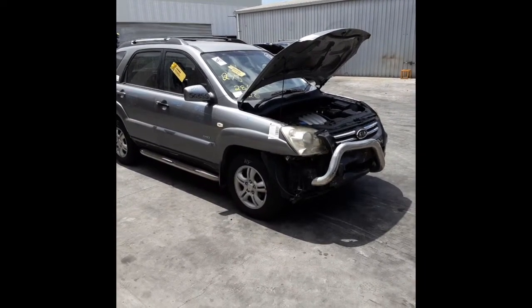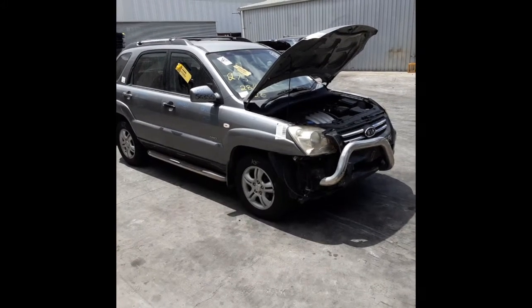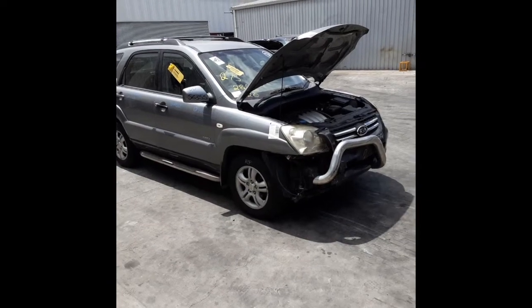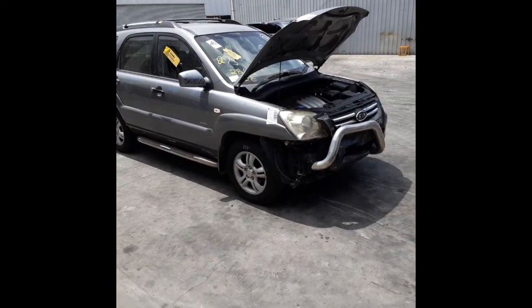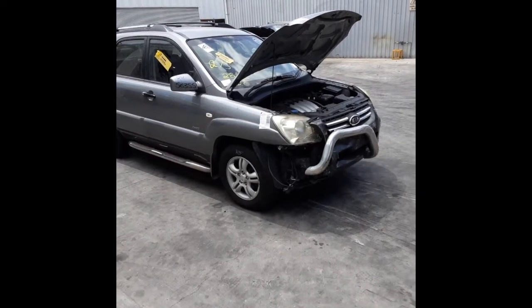Our phone number is 0738481382, and today we have a 2006 Kia Sportage, stock reference number 4332. This shape runs from the 5th month 2005 through to the 6th month 2010. It has a G6BA 2.7 litre V6 petrol engine backed by an automatic all-wheel drive transmission.